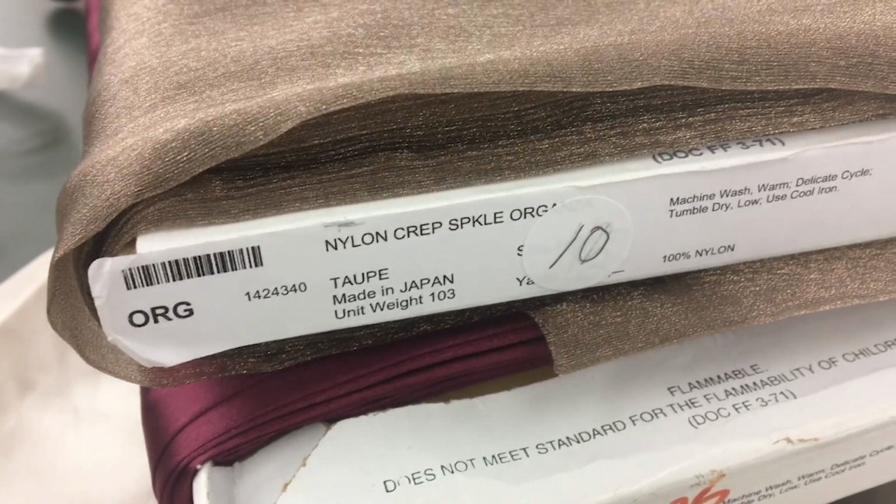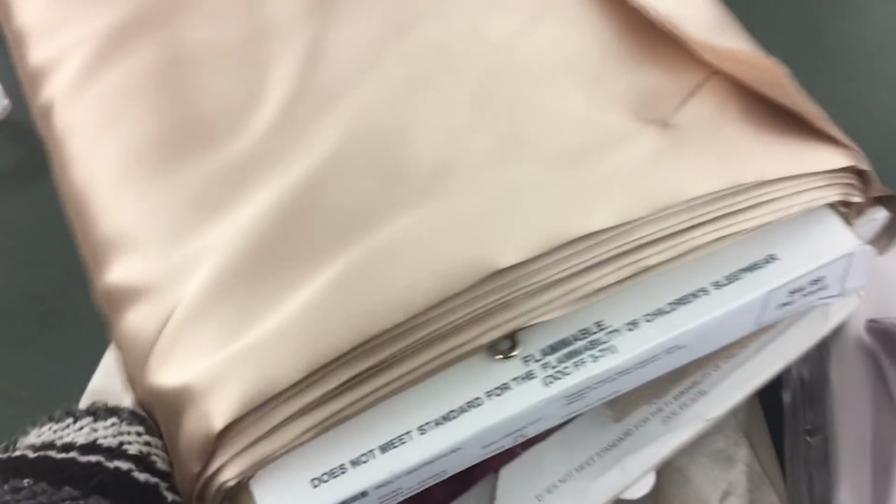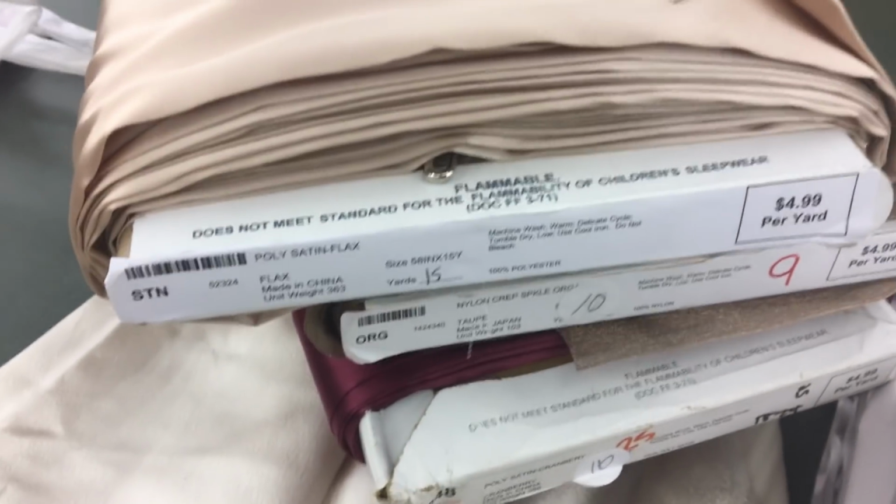I picked up 2 yards of this nylon crepe sparkle organza fabric because it was a little bit shorter, so to compensate for the width of it, I made sure to pick up an extra yard. I also got 2 more poly satin fabrics. I got 1 yard in the shade Flax and then 1 yard in the next color, which is Silver.